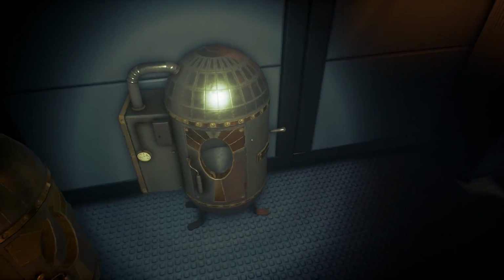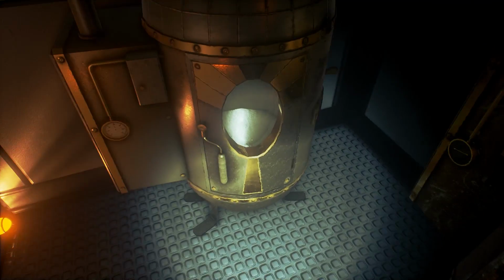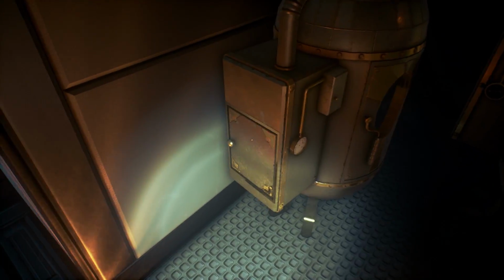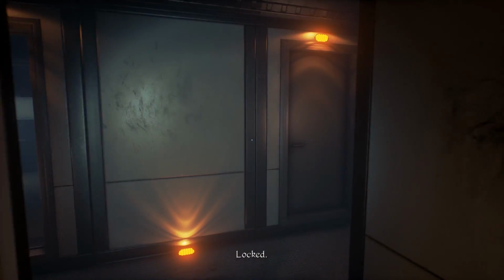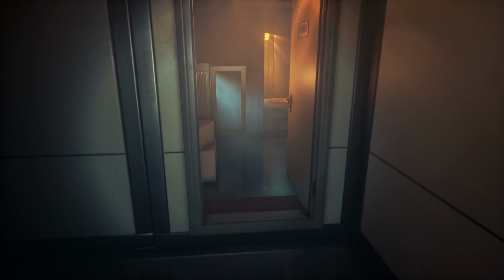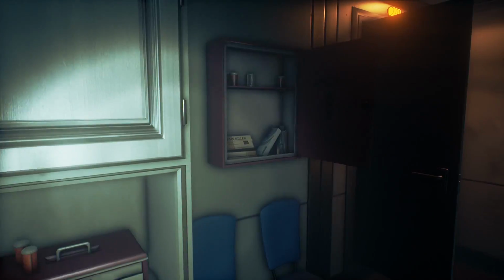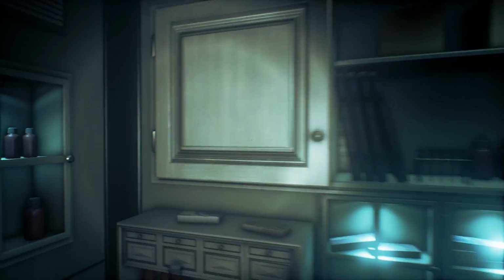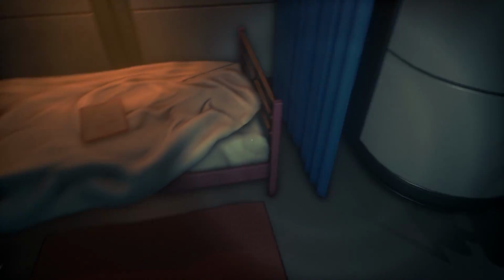Let's see. This container right here, does it have anything for me? No. And this one? It doesn't seem like it. And if it does, it's pretty well hidden, isn't it? Storage? Locked. It's stuck. You could barge in through it if you really wanted to. Just keep it. Thinking emoji. Gotta think harder, bro.